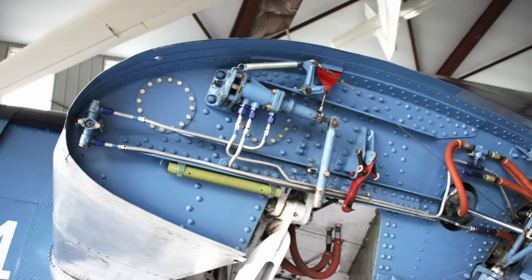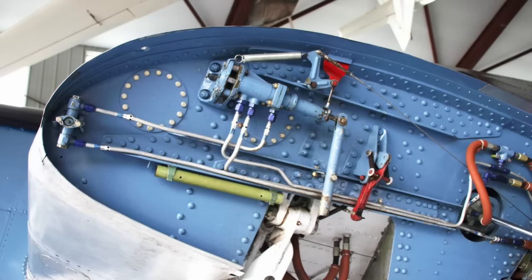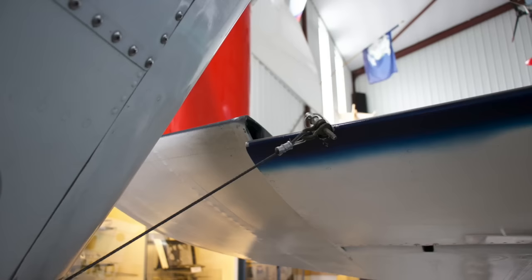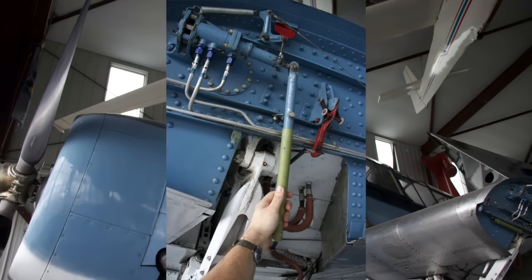If the engine is not running, we can either pump the wings using the hydraulic hand pump, located on the right side of the cockpit, or a handful of able bodies to push the wing into place. I'll disconnect these wing fold cables and then stow them in here. Once the wing is in place, I can use this stowable handle to actuate the wing locks.